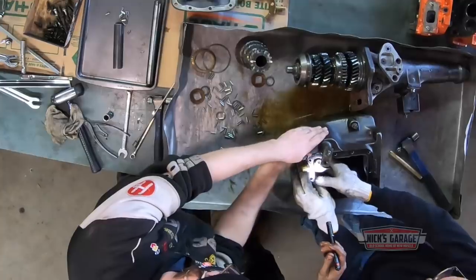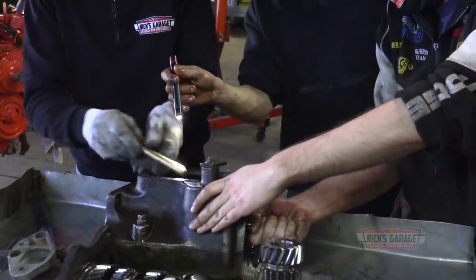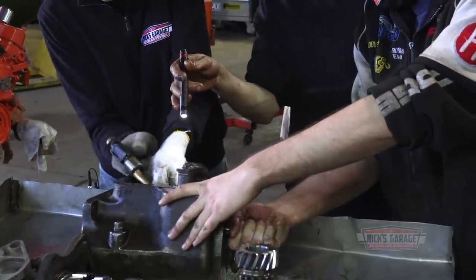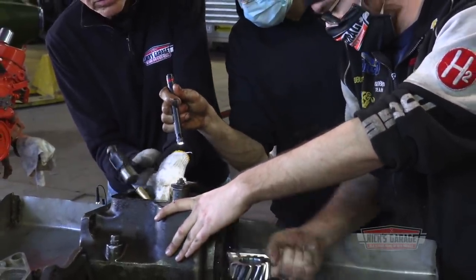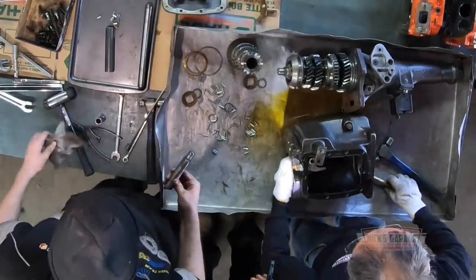Now you just gotta push it from here. Pull on it lightly. Okay, hold on, hold on. I'm just gonna tap it here a bit. There we go. There's your reverse gear.